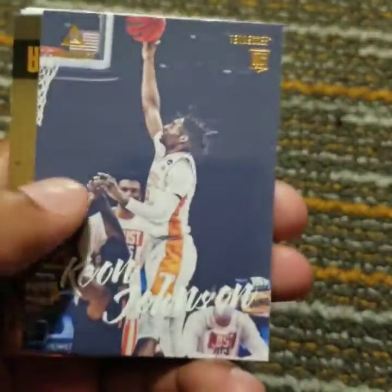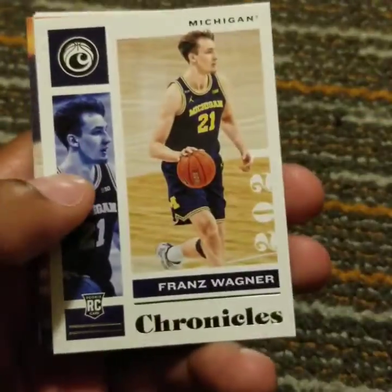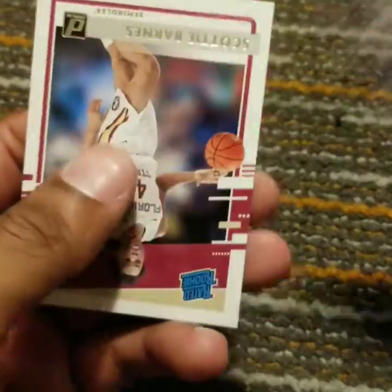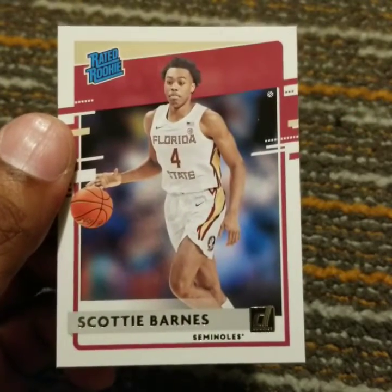Another Cade Cunningham, Jonathan Kuminga, Scotty Barnes, and Scotty Barnes. Okay, that is it for all 7 packs.